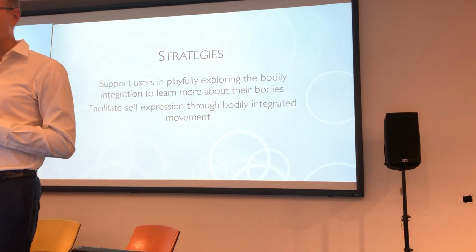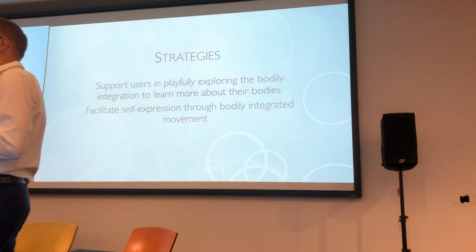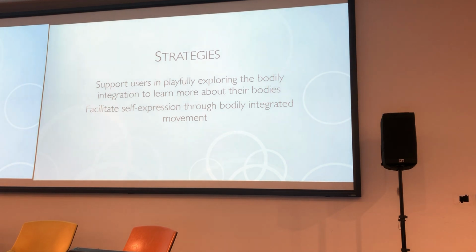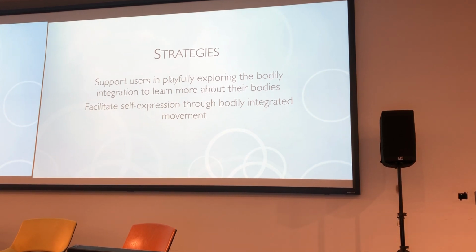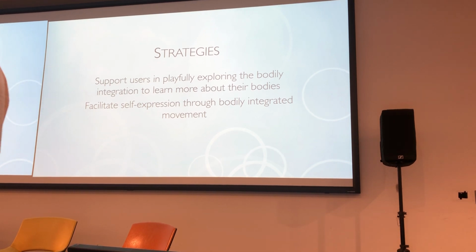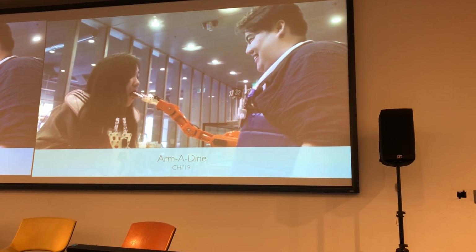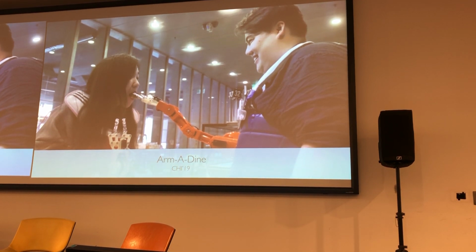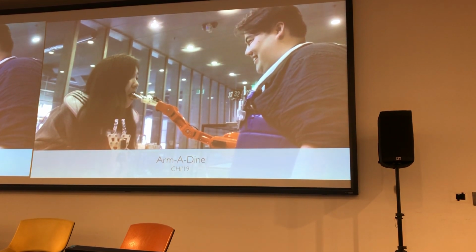The other strategy I want to highlight is that you can facilitate self-expression through bodily integrated movement. Again, in the Guts game, they did that by, for example, doing little exercises, star jumps, and other activities to see how that increased their gut temperature. I want to also show you another example where this self-expression was quite highlighted, and that's the system called Embodied that we previously showed, where we integrated a third robotic arm to your body in order to allow you to feed yourself and others in new and interesting, playful, novel ways in a social dining context. So have a look at Embodied.